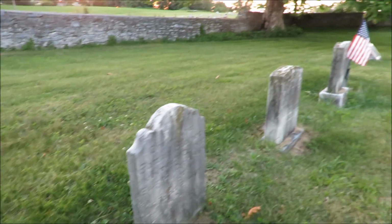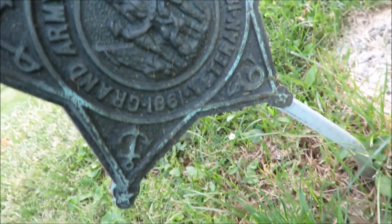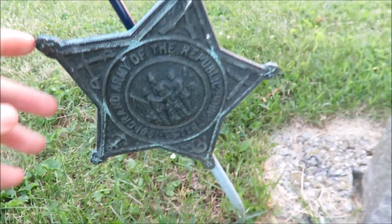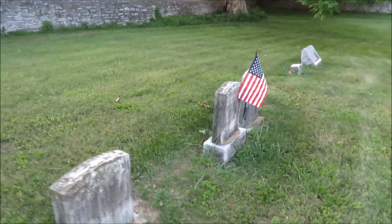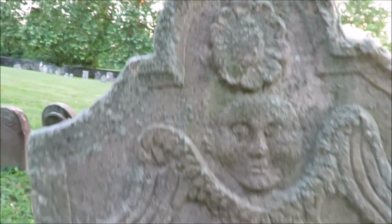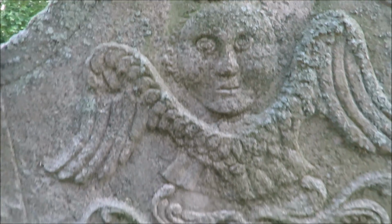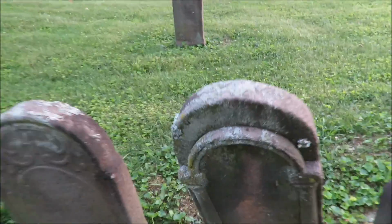You do have some slightly newer ones here. These are Civil War veterans. Grand Army of the Republic. Veterans of the Civil War. Another one down there too. Yeah, check out this one. It has like some kind of angel, and you can hardly read any of that. It's all worn away. That one looks old though. Same with some of these.